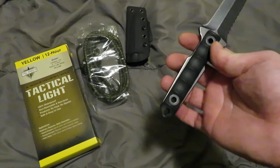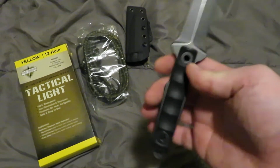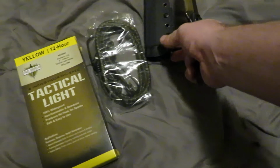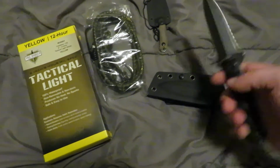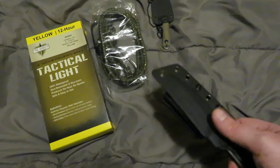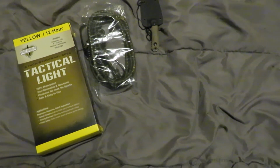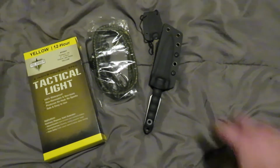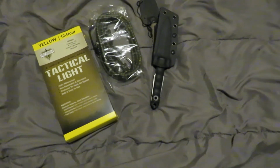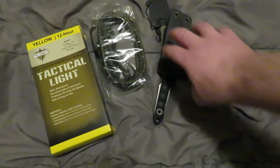Loop there for a lanyard if you need it, whatever. It's got open eyelets here so you can loop otherwise or whatever you need to do. I really like this thing. It's really sweet and a really good option as a fixed blade CCW knife. Again, there are many kinds of options of that out on the market, so just kind of look around. I don't know who made that one, so I can't tell you the manufacturer on that one.